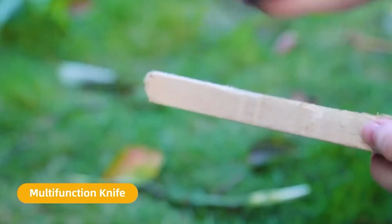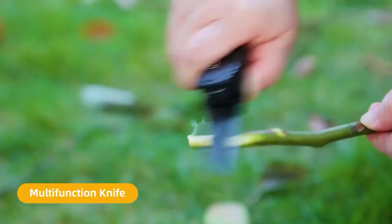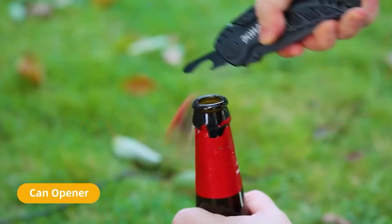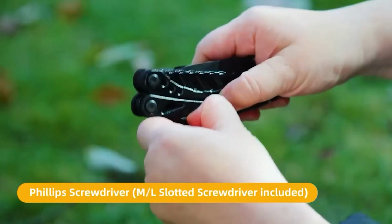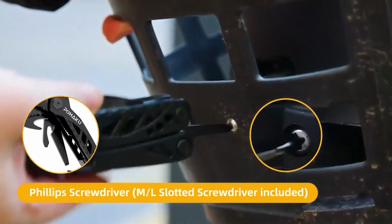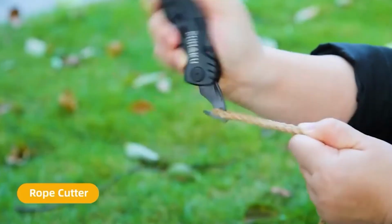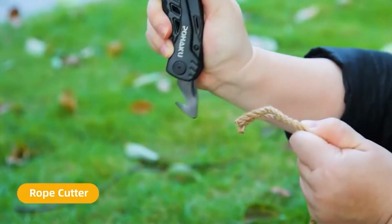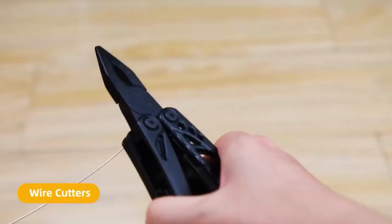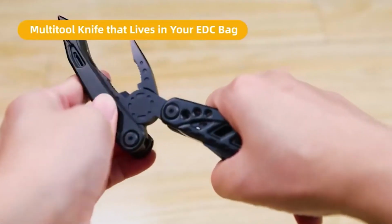The build quality of the Pohaku multi-tool is tough and durable, crafted to withstand hard work. Its ergonomic design makes it comfortable to use, and it fits easily in your pocket or bag without being bulky. Whether you're fixing something around the house, getting ready for an outdoor adventure, or even tackling small repairs, this tool has everything you need in one device.